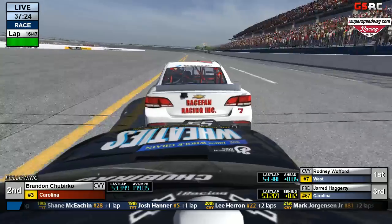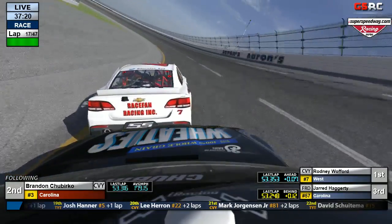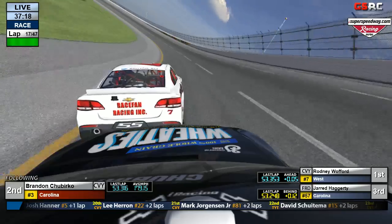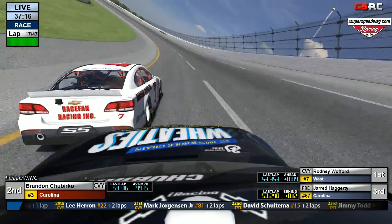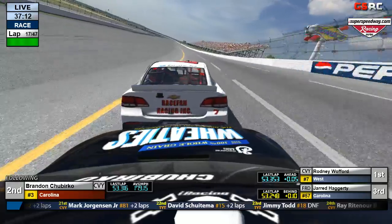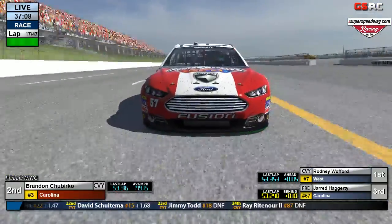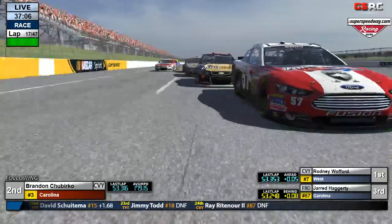So the front of this field has kind of been separated into a little bit of tandem racing. I mean, the 73 in front, then the 57 and 98, and then two wide from them on back. But towards the tail end of this lead lap group, again, right now 16 machines on the lead lap, a little bit more pack racing, but the field a lot more spread out than we had seen in previous restarts.